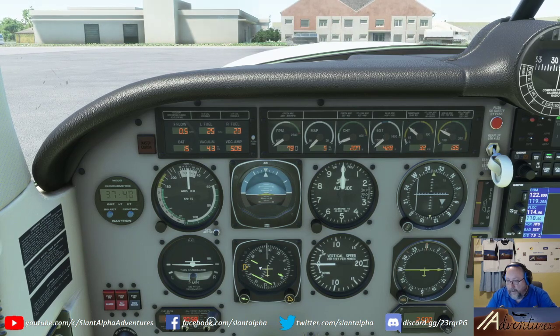Doing the Wings IFRs, yep, Leah Rose, and not heading up to Burlington today. I think that they do have a stop in Burlington later on in the series, but we're on Wings IFR number 8 right now. We're going from Hartford to, where are we?